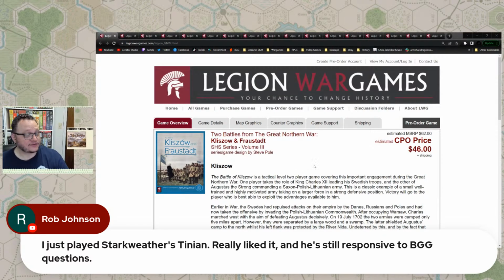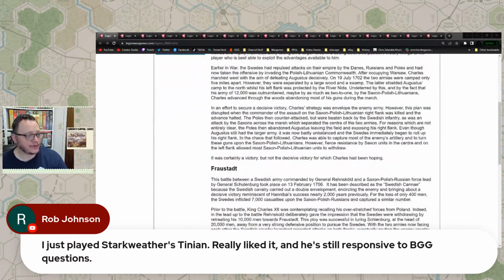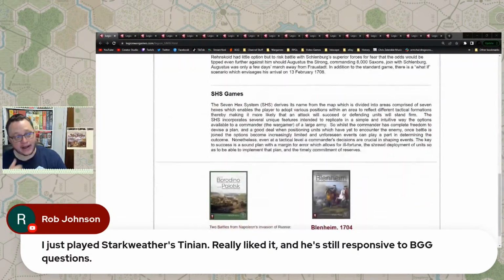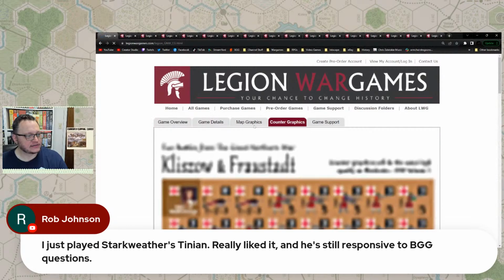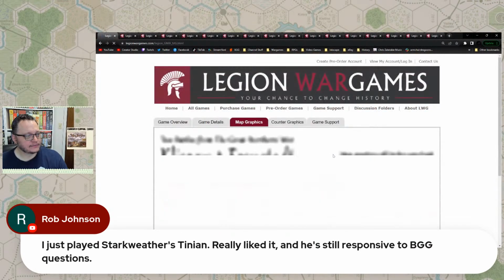So anyway, back to Legion here. This is Klissow and Fraustadt: Swedes and Saxons, Poles and Russians. Looking at the games that are out, I think Blenheim is the only one that's out. Borodino and Polotsk we just talked about. We look at the counter graphics. Once again, they look pretty good. They look like the same ones as the other ones.